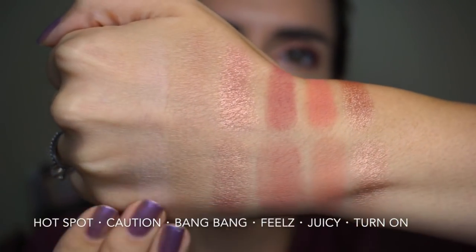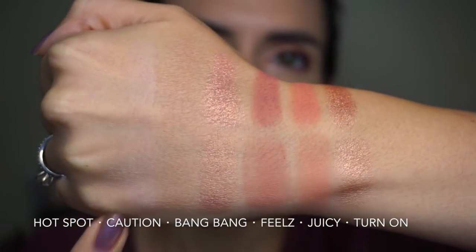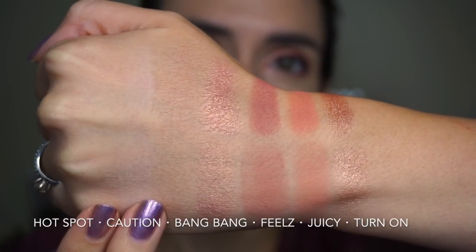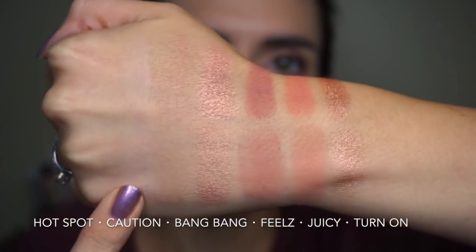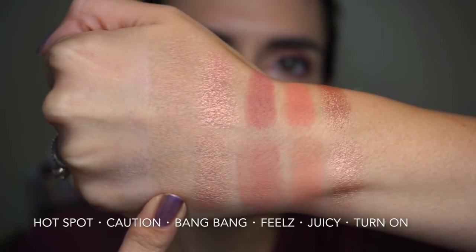Here's the first round of swatches. These are the first 6 shadows from the palette. These 2 very light mattes are super close to my skin tone, so you'll have an easier time seeing the finger swatches than you will the brush swatches. The off-white matte is called Hotspot. This beige matte is called Caution.